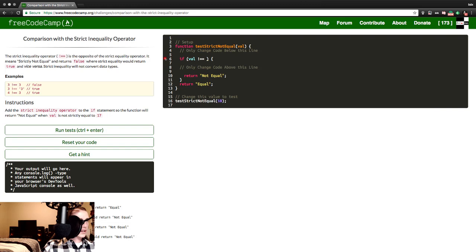And what would they like? So, what's happening here? The strict inequality operator is the opposite of the strict equality operator. It means strictly not equal and returns false where strictly equal would return true, and vice versa. Strict inequality will not convert data types. So the number 3 is not the same as the string 3. That equals out in this opposite world we're living in.